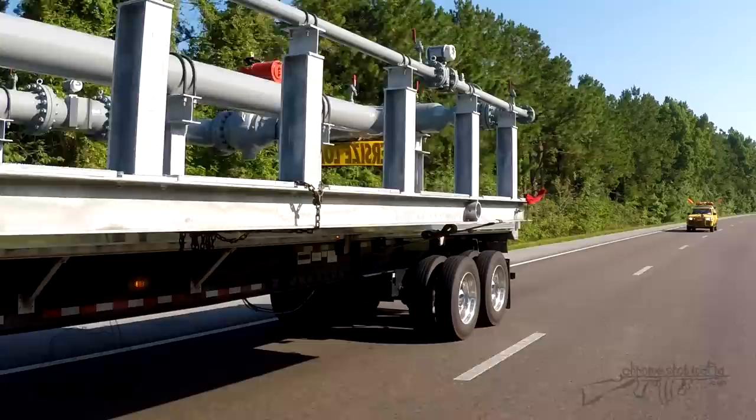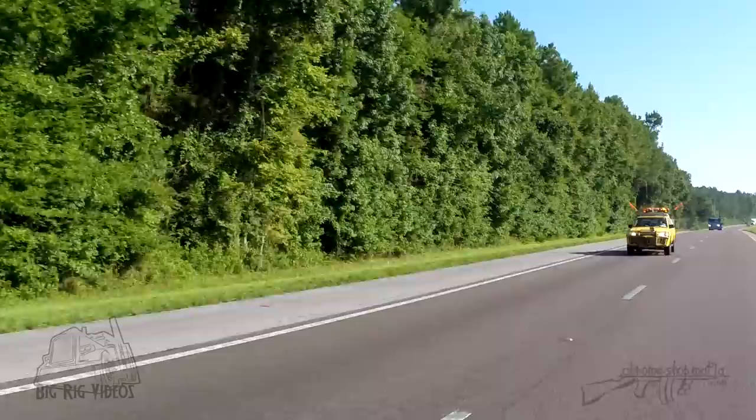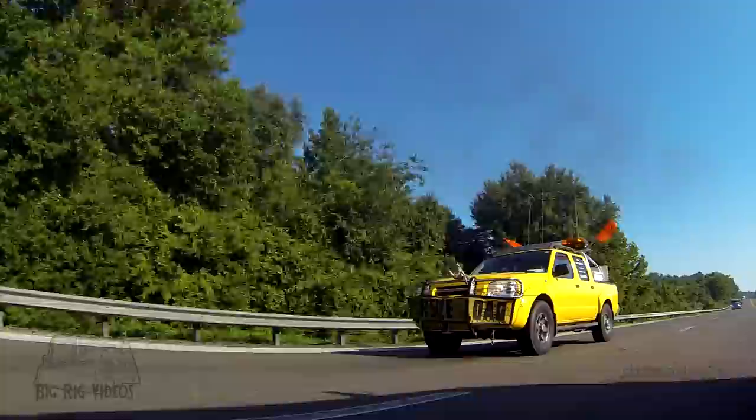Fred, you're in the rear. What are some of the things that you're looking for, and what's your role in getting these guys moved down the road? The main thing is vehicles coming up, maybe aggressive drivers, different things like that. Every now and then you just got to look out, keep an eye on them, make sure they're paying attention and don't run into something.